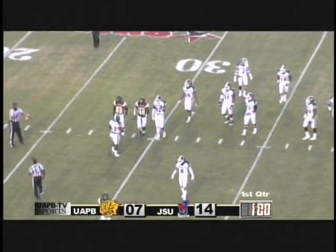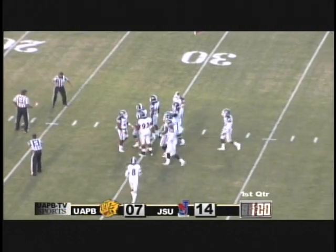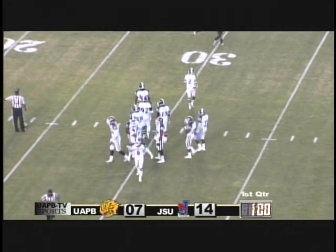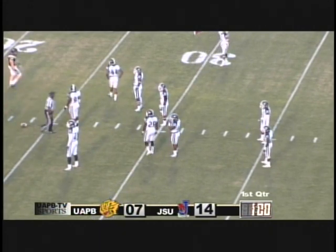Now check this, probably more or less like the 25. 24 to be exact. No, that was touched by UAPB. Would it not be a legal procedure? Well, it touched the UAPB player and went out of bounds. Yeah. So the Gold Lions take over here at their own 24, trailing 14-7.